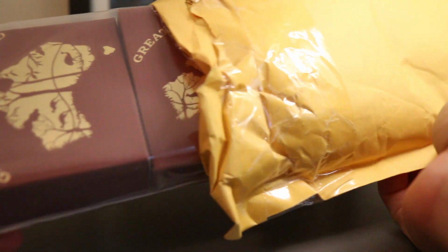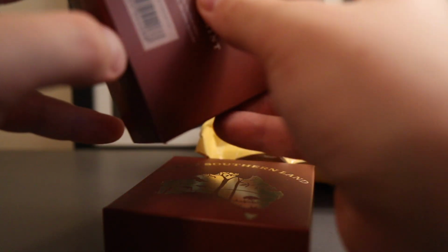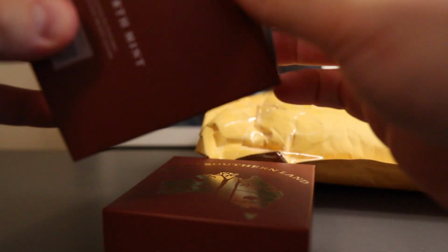I've got an unboxing here from an eBay purchase that I made just recently for some new Perth Mint releases. I found the price to be cheaper on eBay than buying from the Perth Mint, so I went with that. Some of you might know what this is. Others, you might not. But we're just going to dive into this.